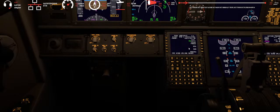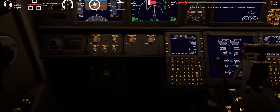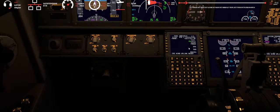Allegiant 220, climb and maintain flight level 320. Climb and maintain flight level 320. Allegiant 220.